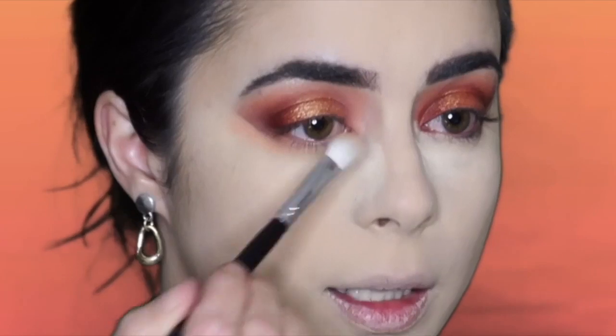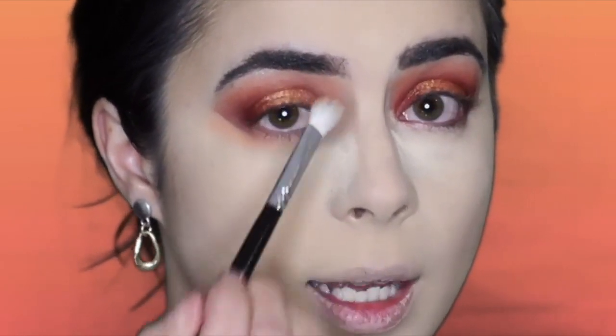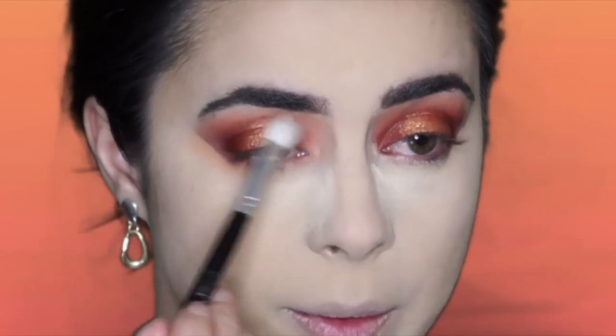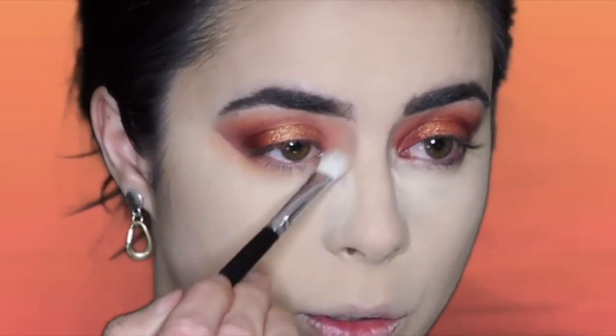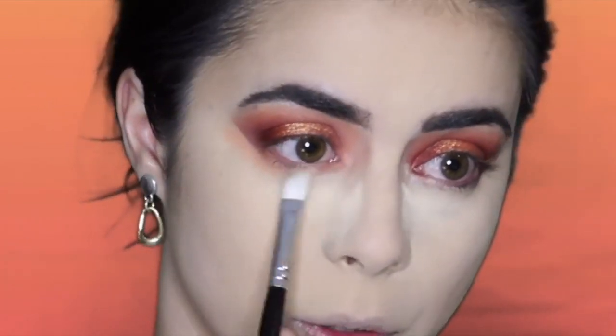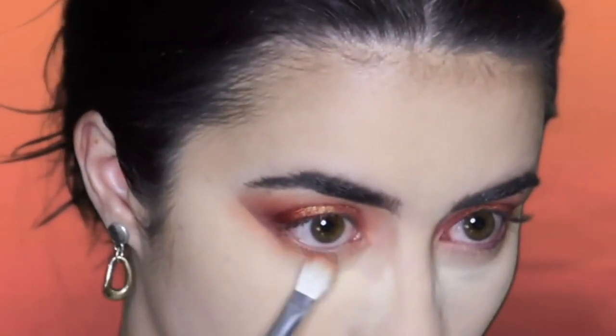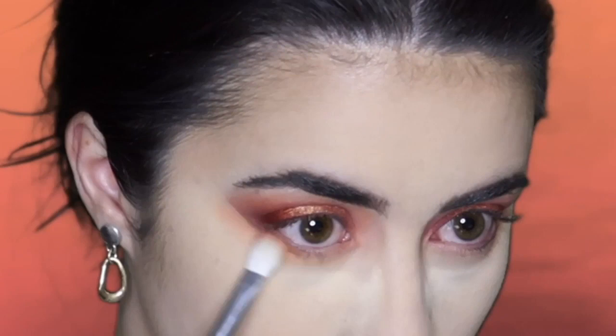I'm also going to bring that into the inner corner and blend out those edges right here where I was getting that concealer. See, so now it looks super good. It looks much more diffused. Then I'm going to go into this orange shade.